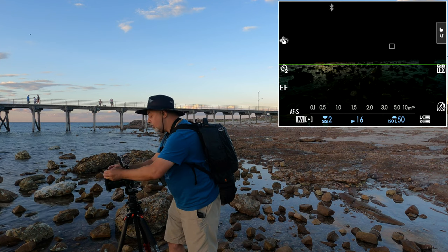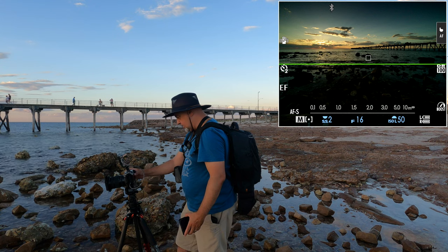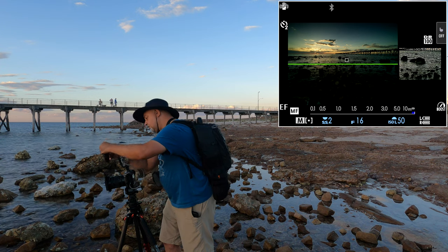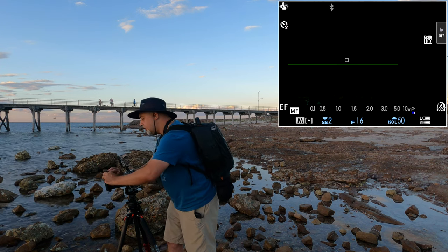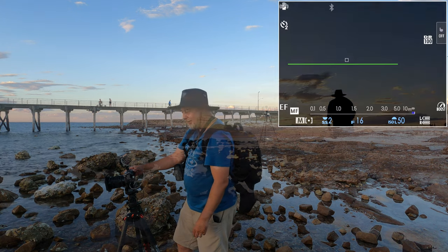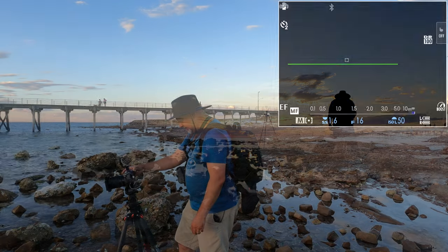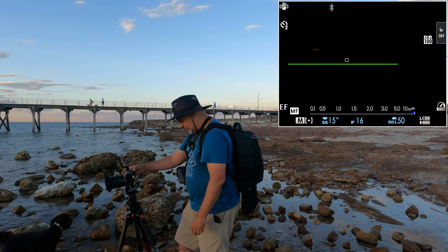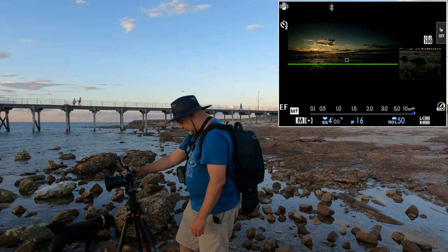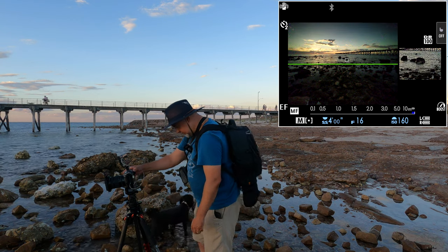Whoops-a-daisy. What did I forget? I forgot that I need to lock my focus on something, so about a third of the way in. This will probably be a 16 by 9, as we now have to get Raffy out. Raffy, come on, this way. Come on. And I was hoping for around a 2 minute exposure. Don't want too much more than that.